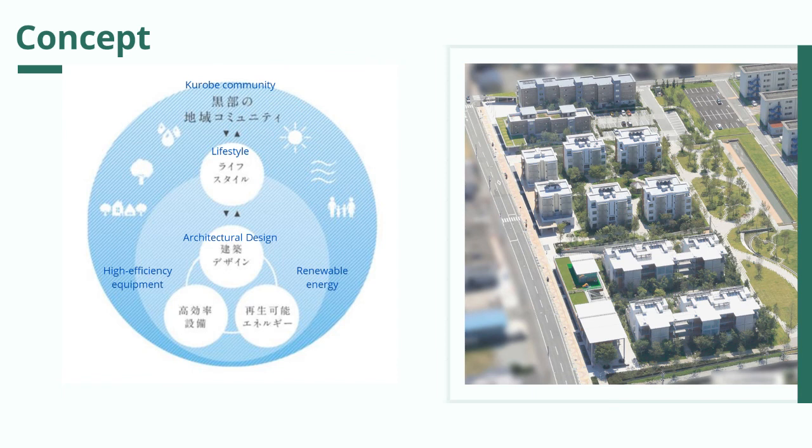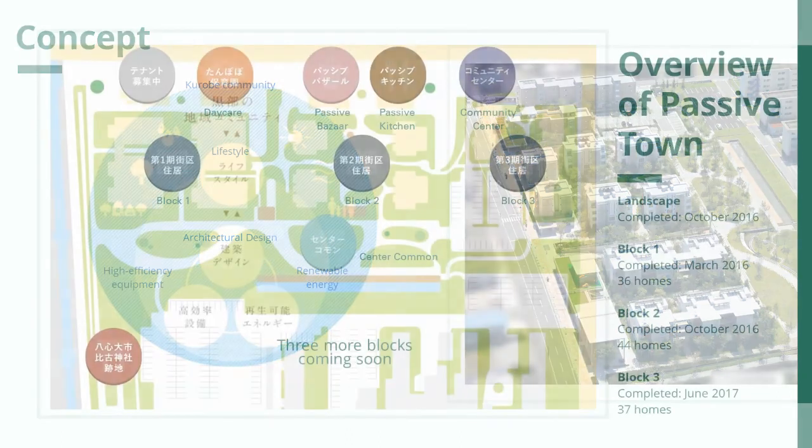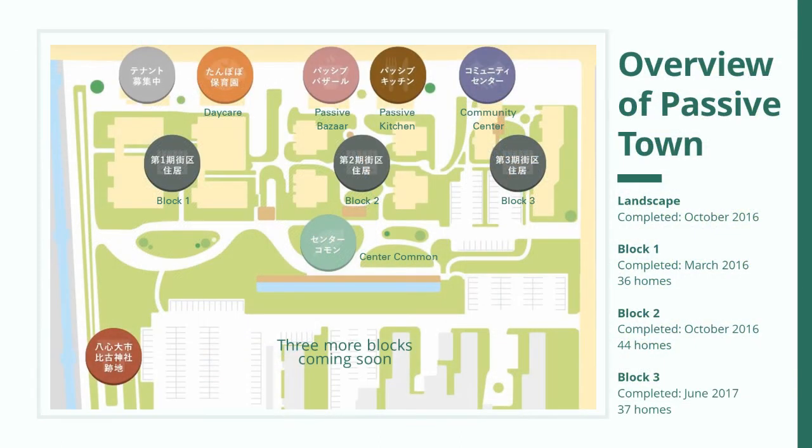It offers a residential area that makes use of solar light and heat, Kurobe's abundant underground water, seasonal winds, and the rich greenery of trees in an aim to break away from dependence on conventional energy. Passive design is used to reduce heating and cooling energy by 60% compared to regular houses in the Hokuriku region, and solar power to reduce hot water energy by 30%. We also use high energy equipment to reduce by 10% energy use for lighting, appliances, and in the kitchen. The plan is to build 250 residences by 2025. Blocks 1 through 3 are already complete with 117 homes.